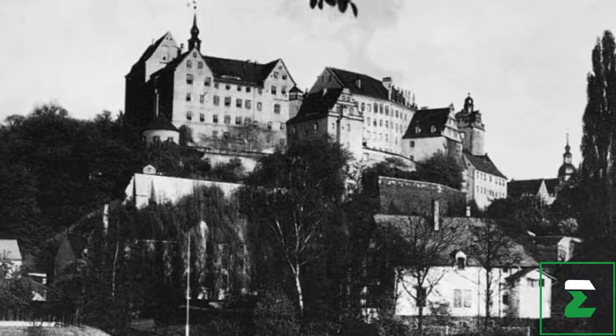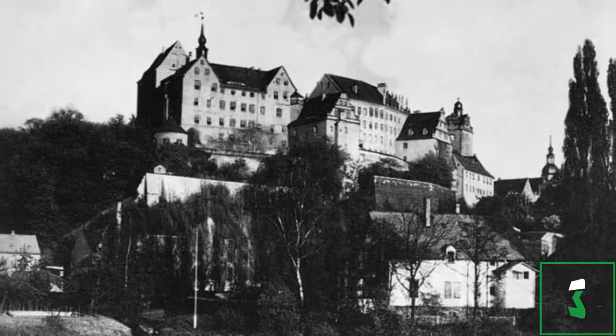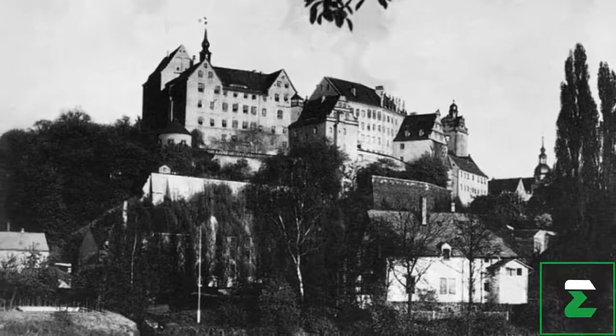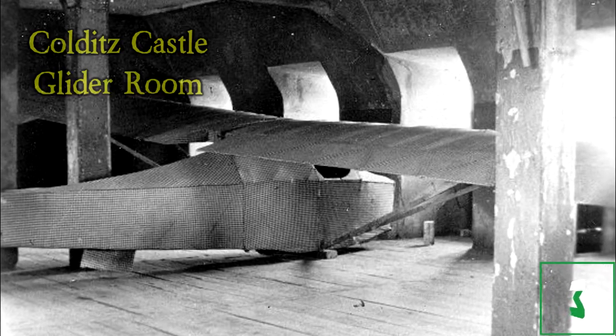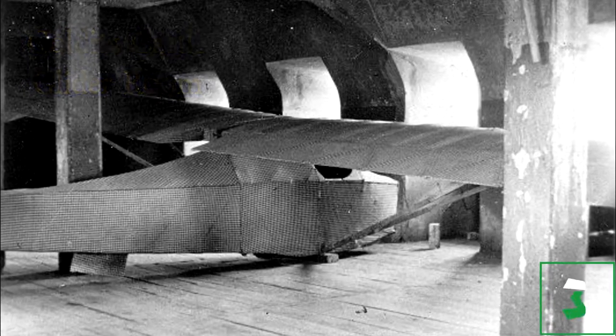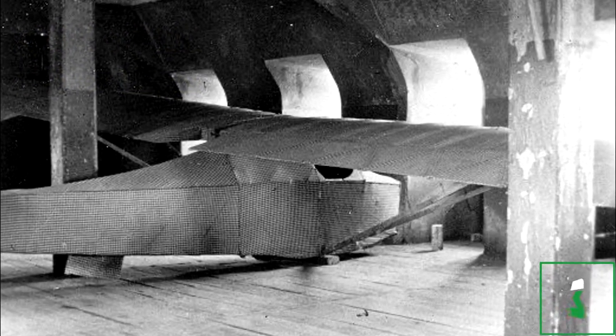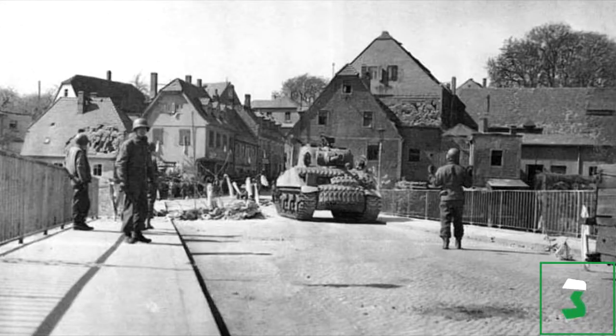During the Second World War, Colditz Castle was used as a POW camp for captured British and French soldiers. During their time there, some prisoners crafted a fake wall and ceiling out of wood and mud. This created a secret room in the attic. In the secret room they built a glider with the aim of flying it to freedom. They planned their escape for the spring of 1945, but the castle was liberated just before this.